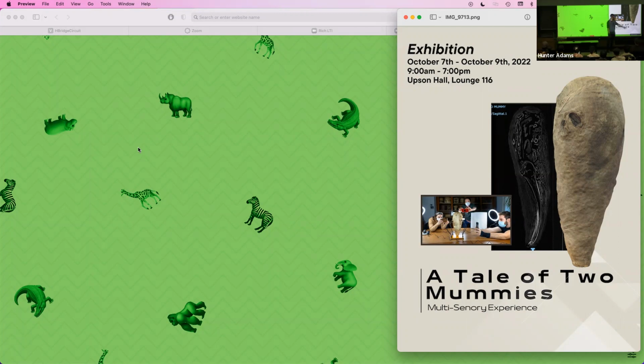Incidentally, it might be 2,000 years old or it might be as old as 5,000 years old. So the uncertainty in the age of this thing is measured in millennia, which is just bananas. But it's on display in Upson Hall. You should go check it out. Yeah. How much money is it worth? Oh, I don't know the answer. It's priceless. I don't know the answer to that.